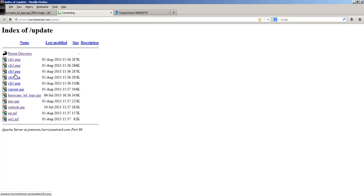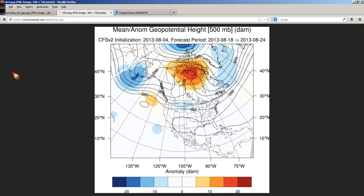Now, as we go through time here, the CFS indicating, again, same initial time, the 4th of August. Now we're looking at the 18th to the 24th. Look at what we've got. I know it's very difficult to see, but trust me, it's there. Just a little bit of a height anomaly showing up in the central Atlantic. That's not really what's concerning to me. What's concerning is that the blues have left the northeast. The lower than average heights are gone, and you clearly can see that the trough is lifting out. We don't have that deep trough anymore. We're headed more towards a zonal pattern.